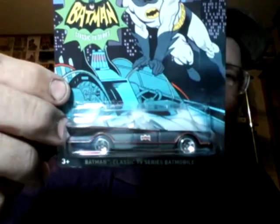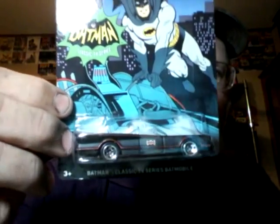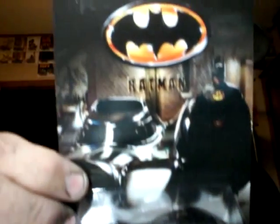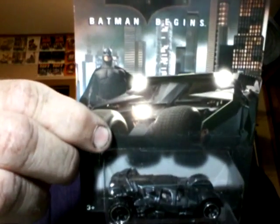And this one here is a flat black, slate black. It's number one car. There's a number two car. And the number three car. I only got one set, because really didn't have the money.